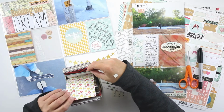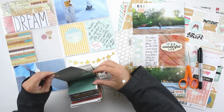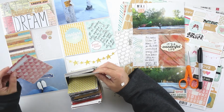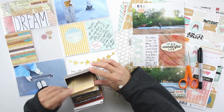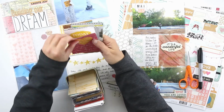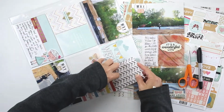I'm just looking for a quick card for this one last pocket here. I'm going to leave that transparency in the middle blank. And then I'm just trying to find, I don't think I end up going with that ruler one. There we go. That's the one I decided to go with. And then this part of the layout is done.